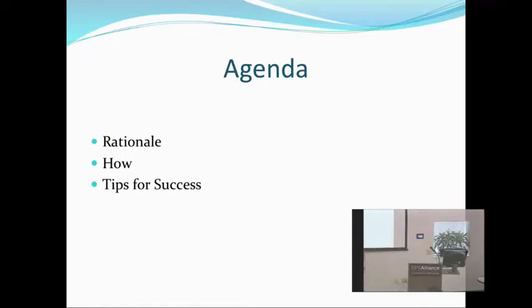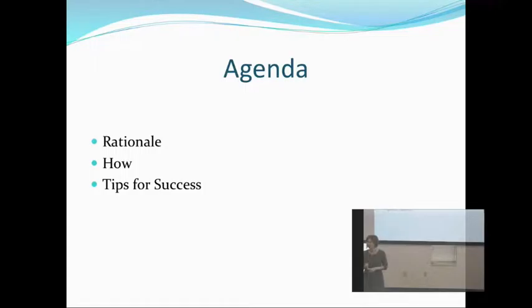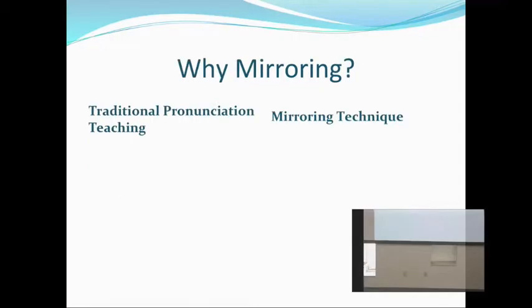So our agenda today is basically we're going to do three things. First, I'm going to talk to you about the rationale. So why do this project? Then how, so I'll be taking you through step by step how you would work this project with students in your class. And then finally, tips for success, because there are some caveats in terms of things to do or not to do in order to ensure a successful project.